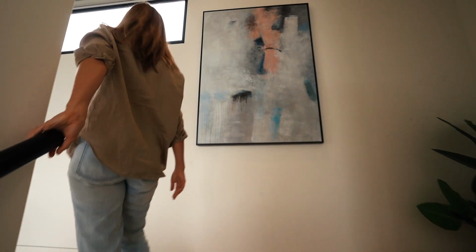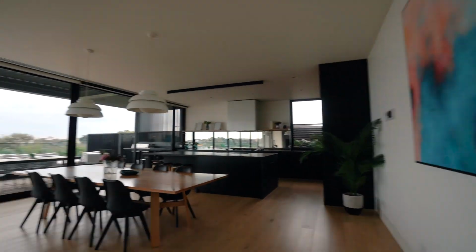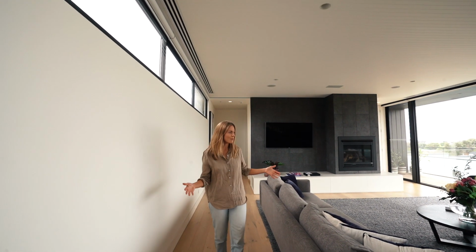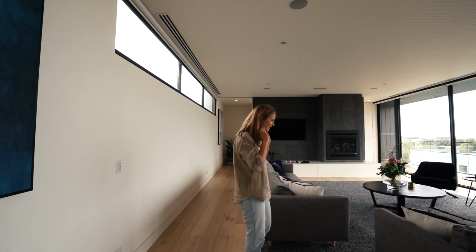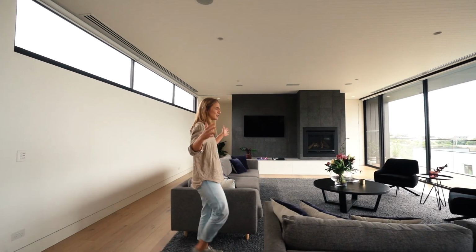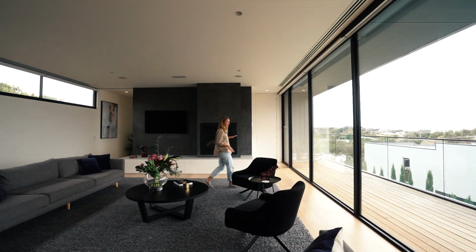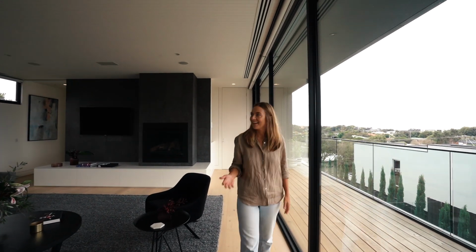Great pop of colour with that artwork. And oh my. This is really, really impressive. This is a huge living space. It's got what looks like 6-seater couches, but there's 2 of them. And probably the biggest rug I have ever seen. I don't know quite how big that is, but it is huge. I love the circular black coffee table as well. Creates a nice hub. So you've got your fire over here, and you're looking out onto that spectacular view of the bay.